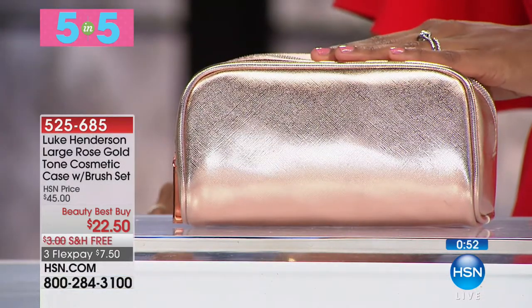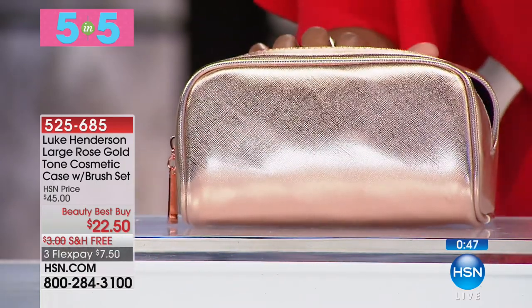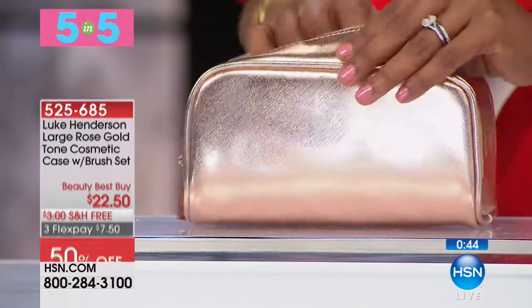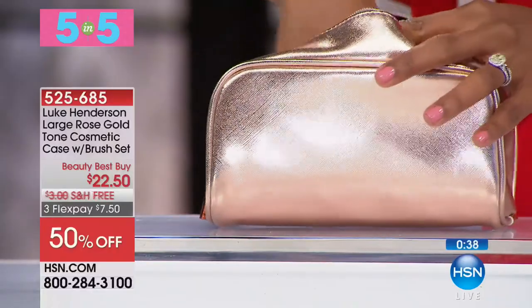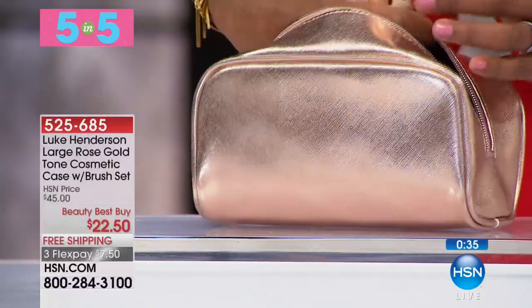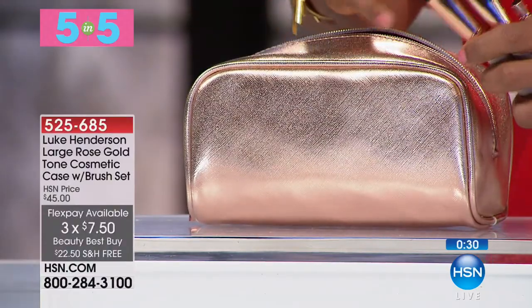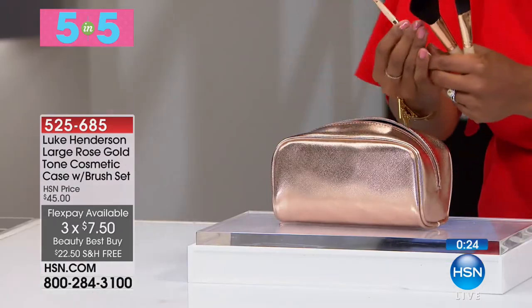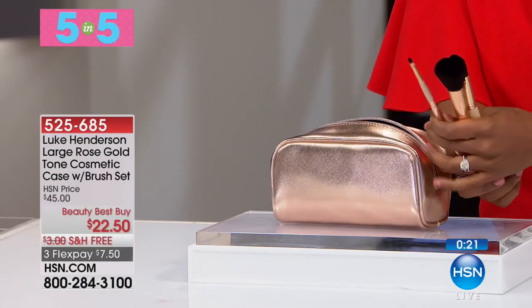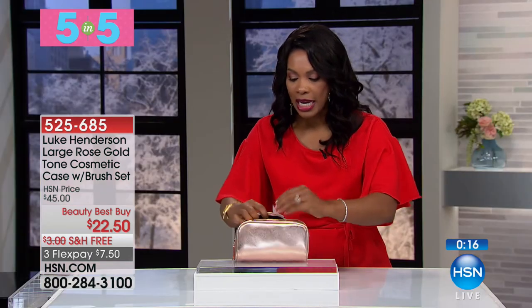All right, we move on to our large rose gold tone cosmetic bag, and it does come along with brushes. So rose gold has been the hottest metal color of the year. So if you love rose gold, everything you have is rose, or maybe you're trying to build up your rose gold collection, you now have another case to add to it. Not only are you getting the case, you're getting the 3 brushes, the powder or blush brush, you get your foundation brush, and again, you get your lip brush as well, that you've got all 3 of these and plenty of room for more to go into this case.